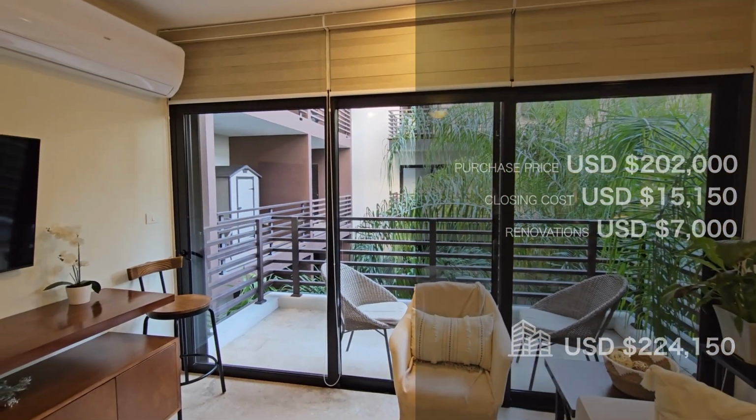$224,150 US. Okay, so now let's get into all of the expenses as an owner of a long-term rental unit. Before we get into the expenses, let me just add real quick. If you're used to looking at numbers for a short-term rental unit, then you're used to seeing all of the expenses like electricity, Wi-Fi, water. All the utilities would be a responsibility of the owner. But in this case, as a long-term rental, you can actually pass some of those expenses on to the renter.